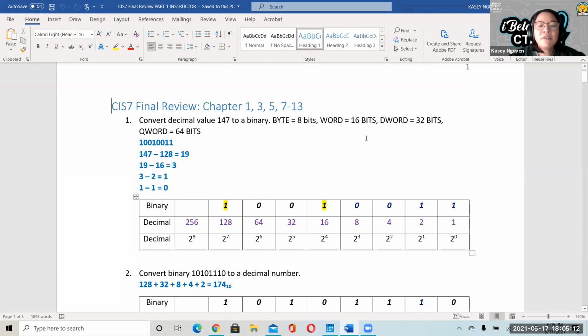In chapter one, we did binary, hexadecimal, decimal conversion. And very similar to the quiz, you will find questions that include the size of your data for the answer. The question would ask you to convert a certain value, and then ask for the answer in either word size, byte size, double word size, or quad words.